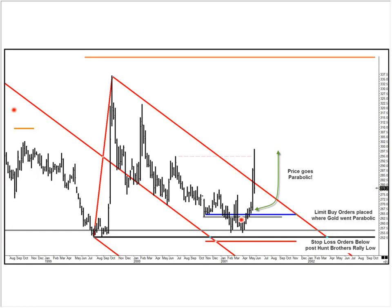We took out swing highs. We made a higher low. We took out this internal high. I believe in my lines. The stop is not particularly large. I'm going to buy just above this horizontal line where price went. It's right where price went parabolic if you want to see it.